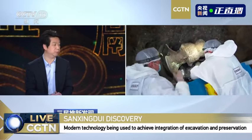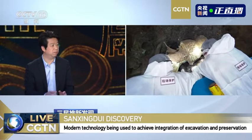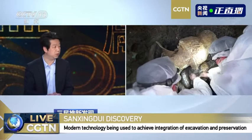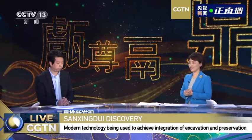Well, so far we haven't encountered any inscriptions or words on the surface of the bronzeware, and this is not just unique in Sanxingdui. In addition to the central areas of Shang Dynasty, all the bronzeware excavated in other localities have no such characters, and this shows that characters were used only in a limited area in Shang Dynasty.